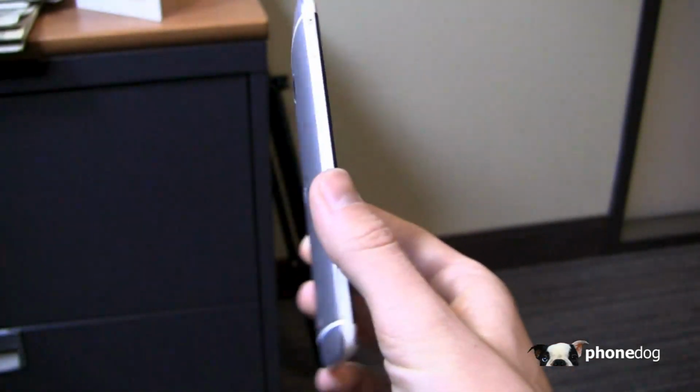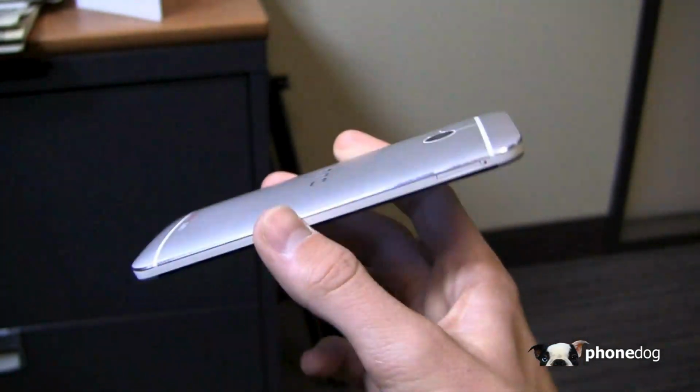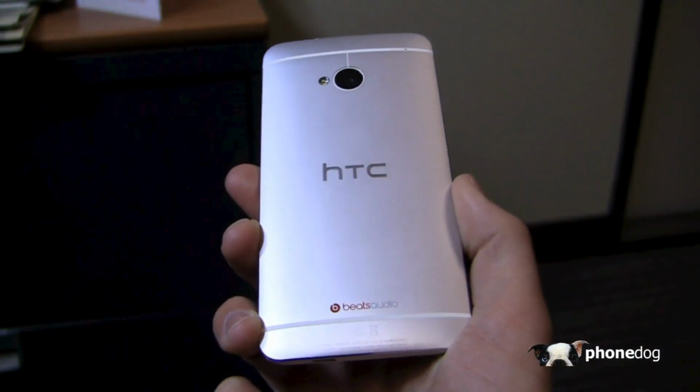Keep it locked on PhoneDog.com for continuing coverage of this fantastic smartphone all around. The HTC One has a lot to like, and I'm really excited to continue testing with this awesome HTC handset.